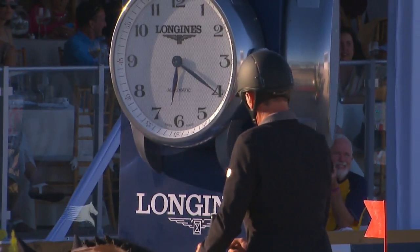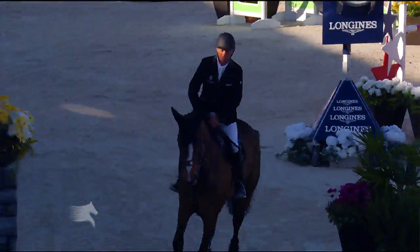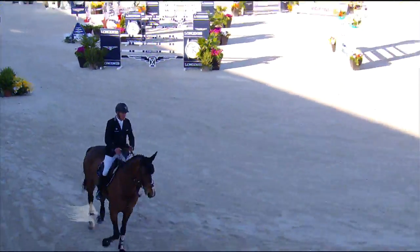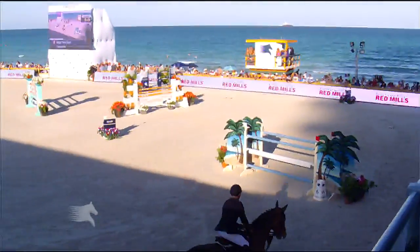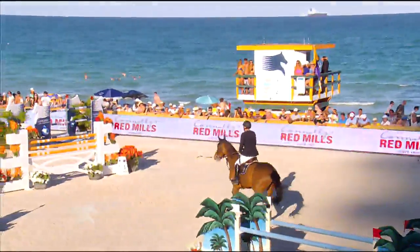Well, a beautiful week and a beautiful evening of sport. There's almost a pink shade starting to drop over the arena now. It's a wonderful part of the day. Absolutely stunning, but the shadows get longer and the sea comes closer.